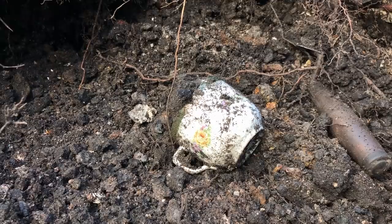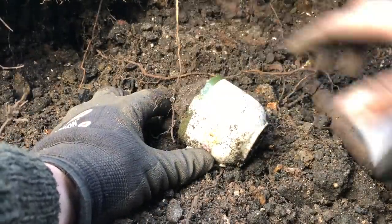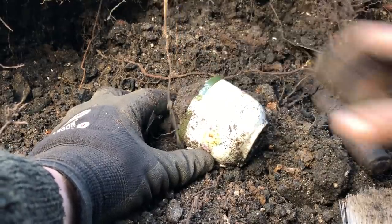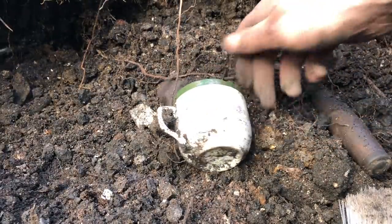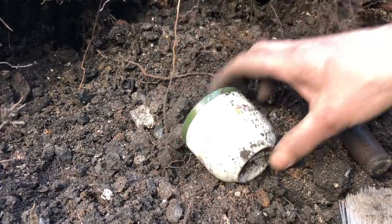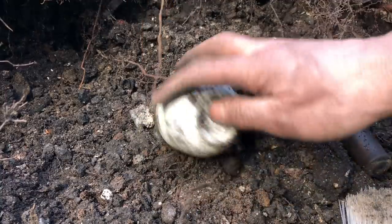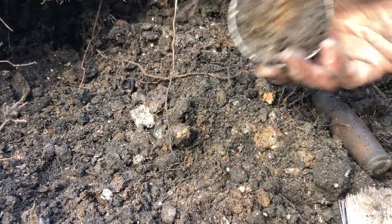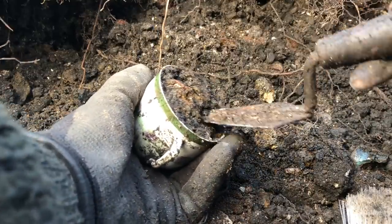Check this out, teacup. I'll be so amazed if this isn't damaged. It's got to be damaged. In fact, I can see it is already. Very minor though. Roses on there, look at that. It's really pretty. Let's try and get this stuff out of it without damaging it. Oh, it's stuck. I suppose it would be after all this time.